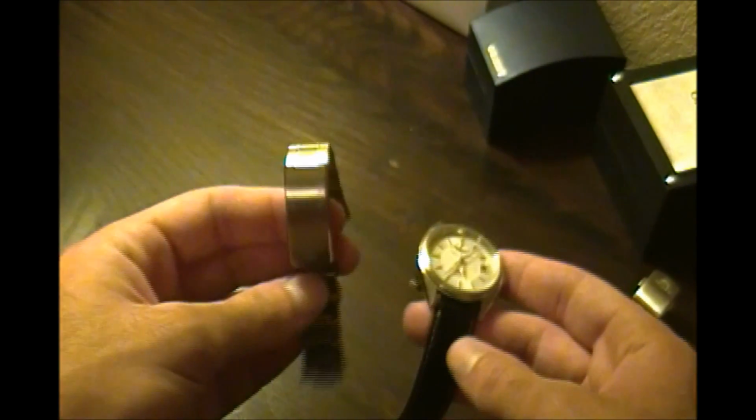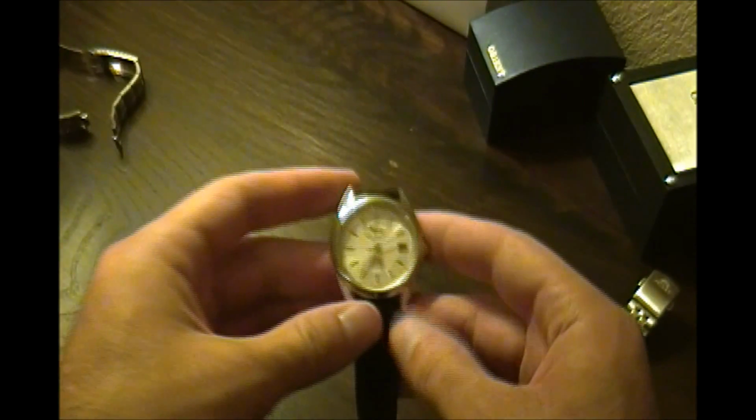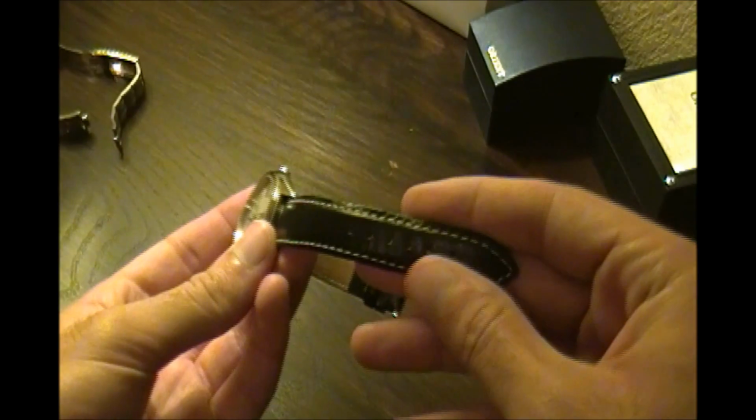My favorite Orient that I own by far is this one. It originally came on this really cheap, nasty clasp. I put a leather band on it that's black with white contrast stitching. I think it gives it a whole other era of class to it. This one's actually a Power Reserve.